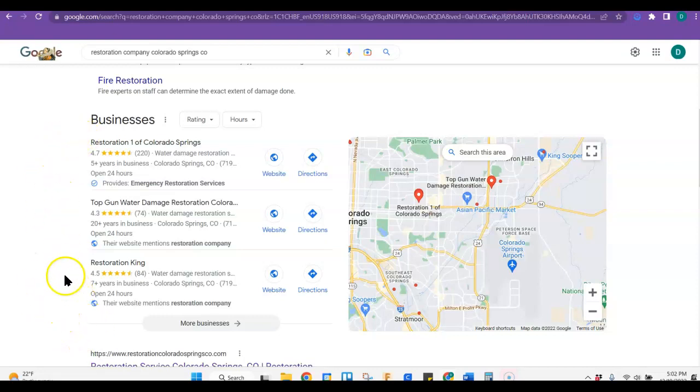But in order to get into the top 3 on the map pack, all you have to do is maybe increase those citations, get more of your information from your Google business page out there into as many directories as you can. And then also make sure that your Google business page is completely set up and optimized, and that you're updating it with pictures and such on a regular basis. That'll help you to rank in the top 3 on the map pack, which will help you to pull in more business.